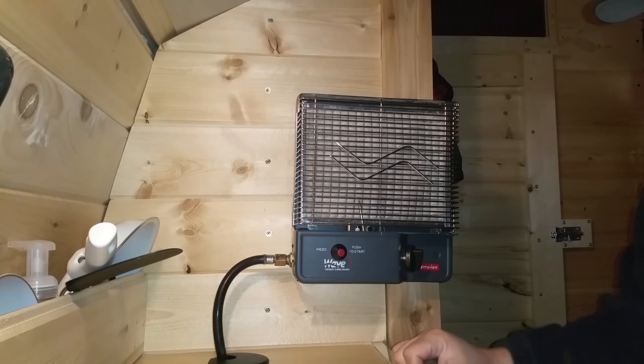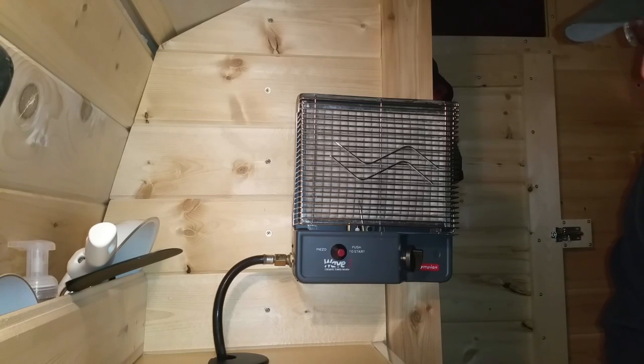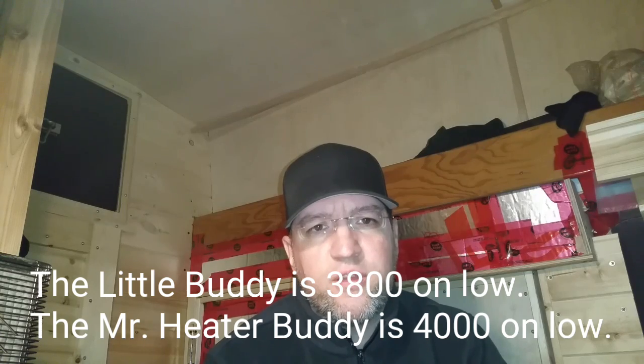This is the Olympic Wave 3 catalytic safety heater. It is, in my opinion, one of the best heaters available for living in a van. Why is this heater better than a lot of the other ones? For a couple reasons. Number one, it uses less propane. It's 1600 BTUs on low and, I believe, 3200 on high. Now compare that to the Mr. Heater Buddy. I believe their heater is 3200 on low and like 4500 on high or something like that.